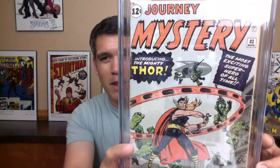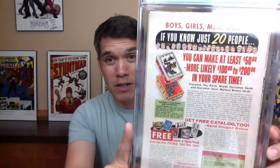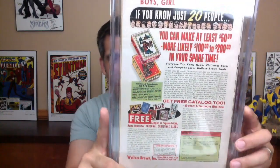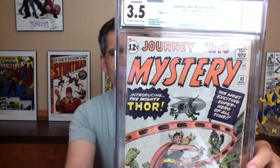But without further hesitation, I want to show you guys what I traded for. It's a conserved grade, but it's still a Grail. And we'll talk about what the value of a conserved book is, but I still love it. So it is a 3.5 conserved Journey into Mystery 83, the first appearance of Thor. Incredible. As you guys remember, I just got the first appearance of Loki, which is Journey into Mystery 85, recently at a pawn shop for $300, and now I have Journey into Mystery 83. This is a book that I've wanted for so long, and I'm very, very happy to have this.